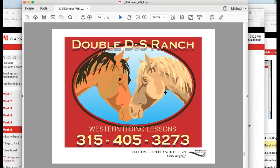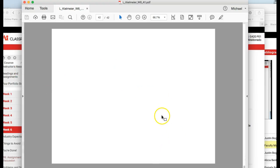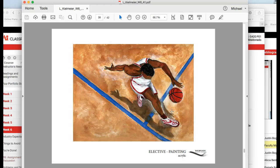So, awesome job. Watch your citations, credits. You've got a lot here that needs to be credited. I'm talking about every image you used. Even if they're free images, you still have to credit them. And when you do credit them in your portfolio, use APA or MLA formatting. That will be expected. Anything less than that might look like you're not paying attention to citations, and that's really important.